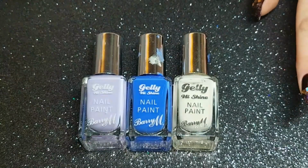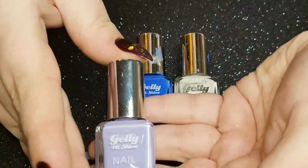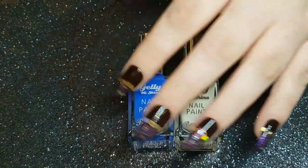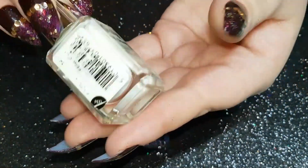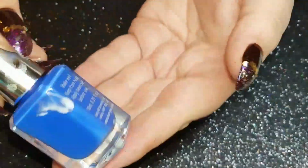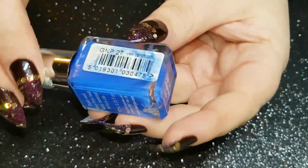Next, and the very last polishes I have to share with you, are from the Barry M Jelly range. As you know, I swear by this range. They are amazing polishes, and a few of my favourites are Prickly Pear. Then we have Cream Soda, which the label is sort of rubbing off by now. And the very last one, and my favourite of the bunch, is Damson, which is the most perfect blue cream polish. As you can see, my bottle is well used and well loved.